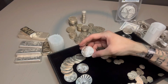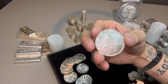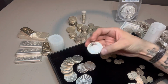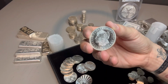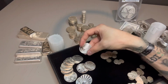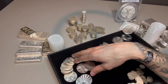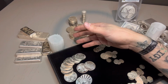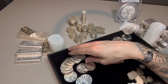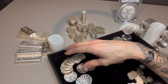There's also several other options out there. You know, we have mercury dimes. We have Morgan rounds. And there's a lot more out there. These will be your cheapest option stacking by weight. They might be $1 over spot, $2 over spot. But these rounds and bars are going to be your best way to go if you're stacking for weight.